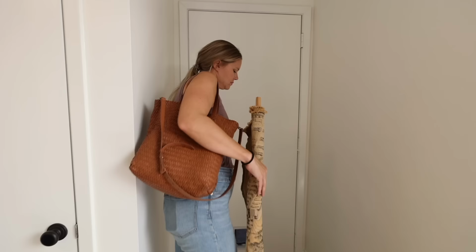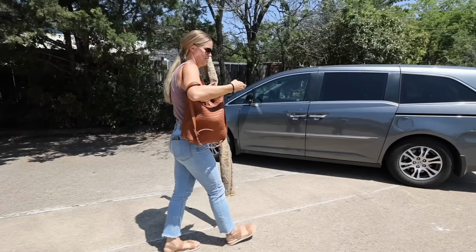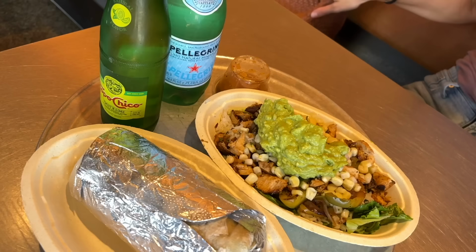So we're gonna go run some errands to get the rest of the stuff that we need to finish this space. But before we could go into Michael's, we noticed that Chipotle was next door and we couldn't help ourselves and grabbed some lunch.